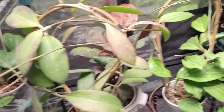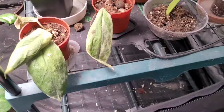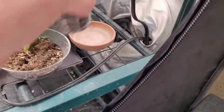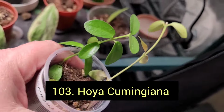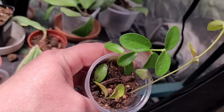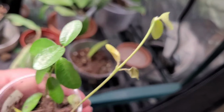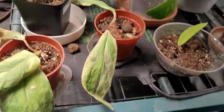All right. I'm going to get what's on the bottom on this side as well. These are some propagations that are probably going to die. Here's my Hoya Commingiana, which I started with a big plant and it keeps getting smaller and smaller. This is literally all I have left of this plant. And it looks like this part is dying as well. So not too much more to say about that.